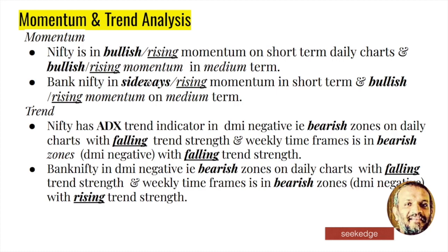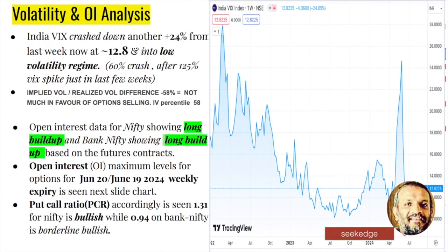So that's something to be cautious about. And yeah, otherwise, when the trend is picking up, we can say it has not gone really bad. It remains more or less the same as it was last week.